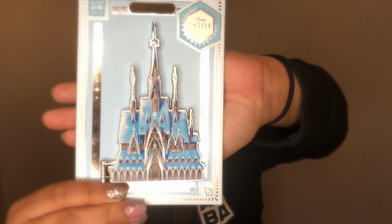I did not have a chance to purchase the Cinderella pin. I'm not a huge Cinderella collector. I'm also not a huge Frozen collector, but I would say between the two, I would choose Frozen. But nothing against anyone who loves Cinderella. I know there's been a lot of awesome pins that have been coming out for Cinderella, so that's really cool.